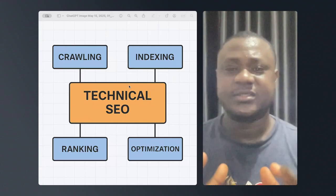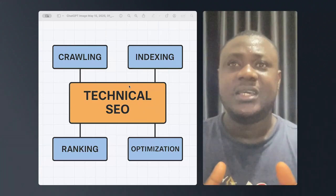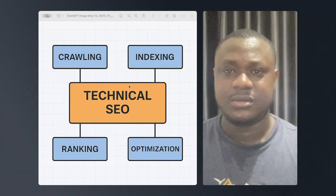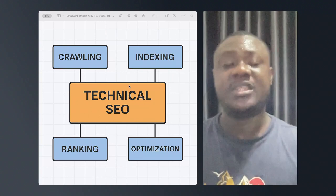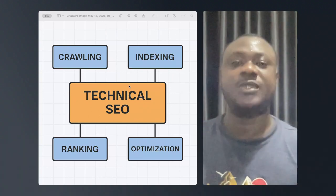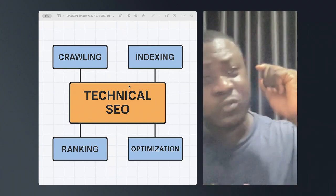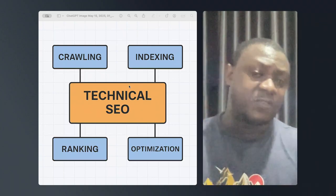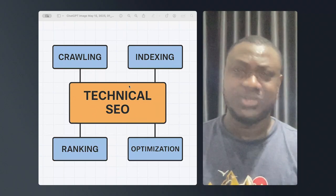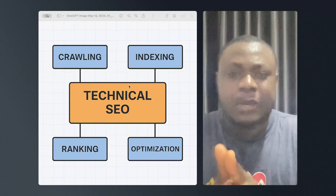The home page should be like your pillar page. It has a summary of all the other pages. Meaning that from your home page, users should be able to click to the about us page, the contact us page, the services pages, and the blog. But then there has to be a map, a plan.